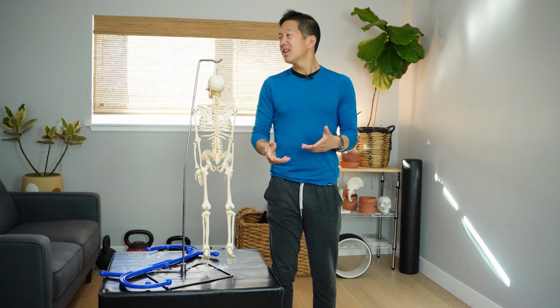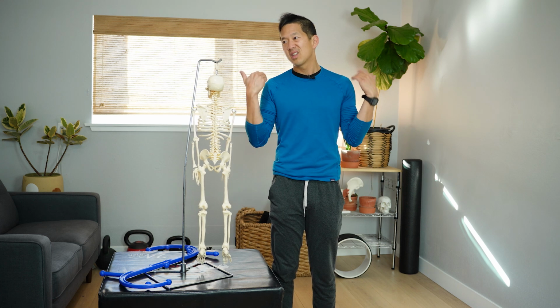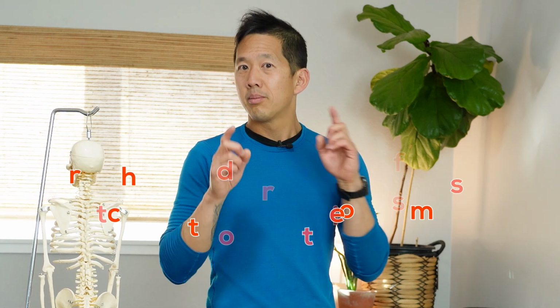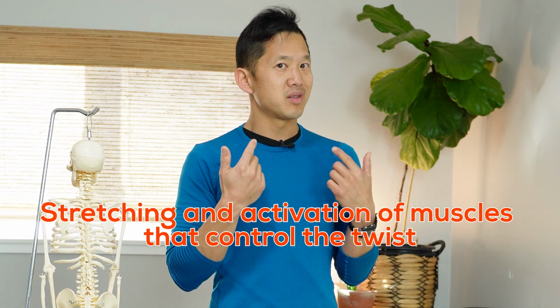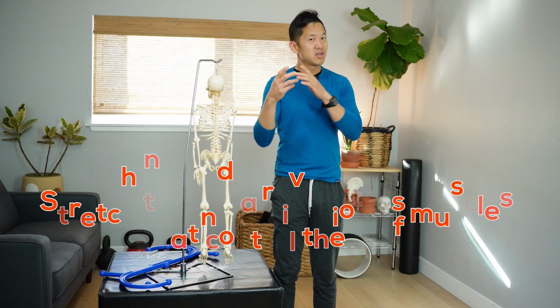Now let's say that you turn your head to one direction and there is nothing that rises up, everything just kind of stays okay. You turn your head the other way and you are stuck, but there's no clear, obvious compensation of a shoulder coming up on either side. You just turn and you're stuck. In this case, I would suggest you play around with both stretching and activation of the muscles that control this twist. So what you would do is experiment.